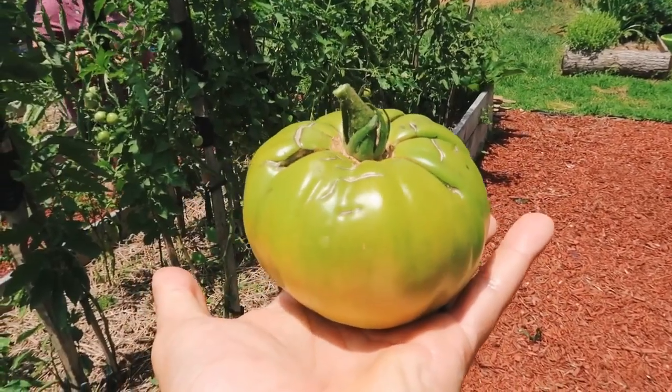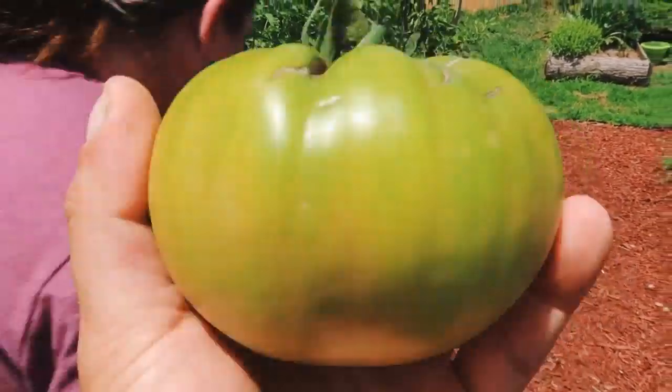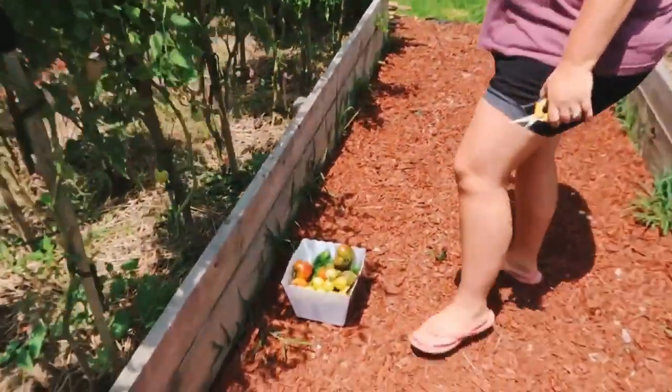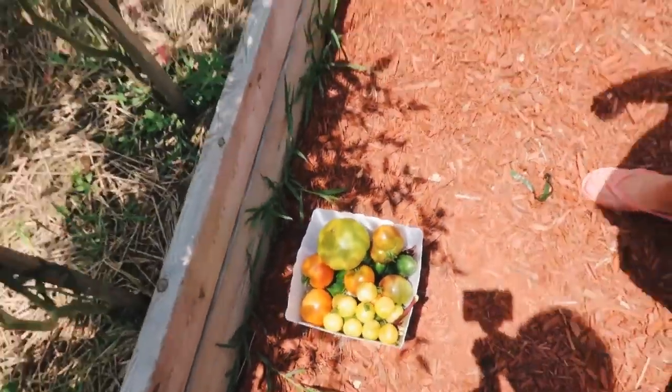And they are monster tomatoes. If I had to guess, it's probably a 1.5 pounder. Yeah, he's big. Very pretty, and they are delicious as fried green tomatoes. What you got? You're just going to town over here, aren't you? Cherries, do you see any more? No, I think that's it.